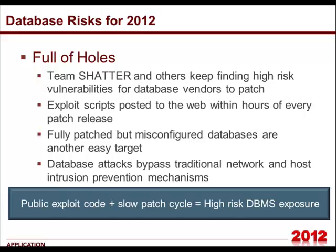Fully patched but misconfigured databases are another easy target. So there are definitely folks that fully patch the databases, particularly those new databases you're just bringing up on the network. But if those databases aren't properly configured for security, it's going to be very easy for an attacker to break into those systems, take your data out of those systems. There's just so many configuration options in the database that can leave that database vulnerable if you're not paying very close attention.